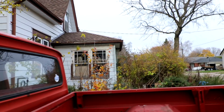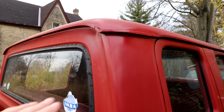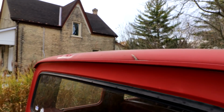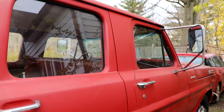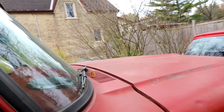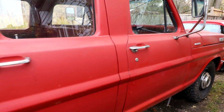I did the other side over here. I did around here. Got that at least sealed, and the top I got part of that sealed too. So just that one side, I got to get that done before winter, and the rest will just have to wait. Yeah, there's still lots to do on the truck, but can't do everything at once.